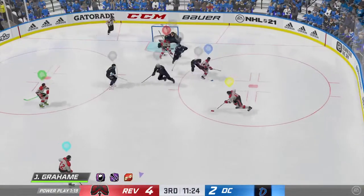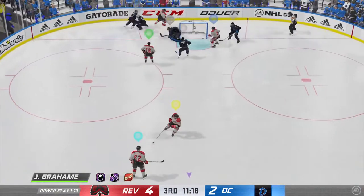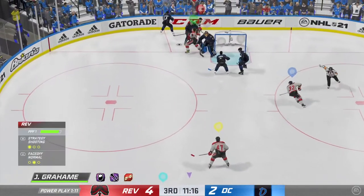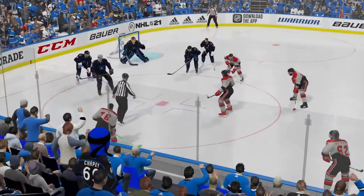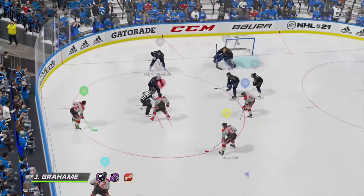Sends a pass over. Shot tipped. Chance in front. How did he stop that one? They're still shoving long after the whistle's gone here. Somebody wants to go. Puck possession so critical. Another faceoff coming up here.